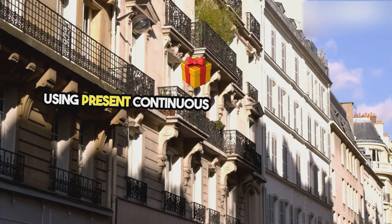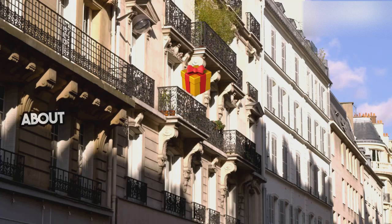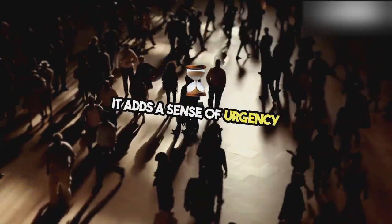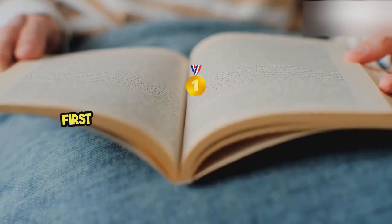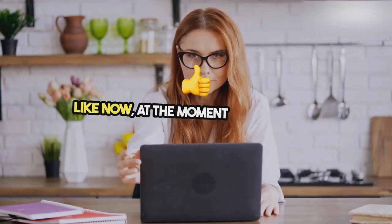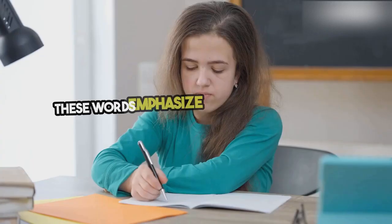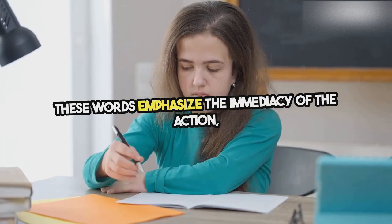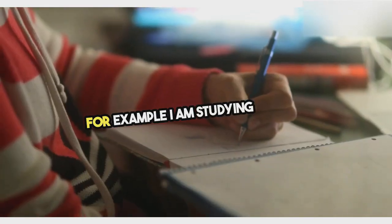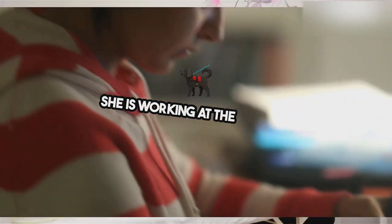Using present continuous with time expressions is all about pinpointing actions in the present moment. It adds a sense of urgency and relevance to your statements. First up, we have the basic time expressions like now, at the moment, or currently. These words emphasize the immediacy of the action, showing that it's happening as we speak. For example, I am studying now, or she is working at the moment.